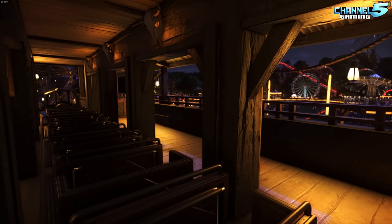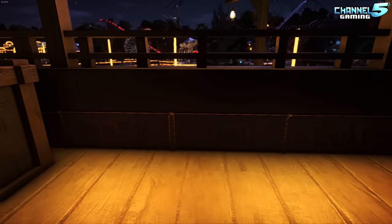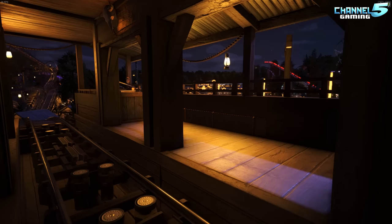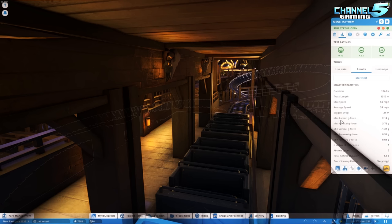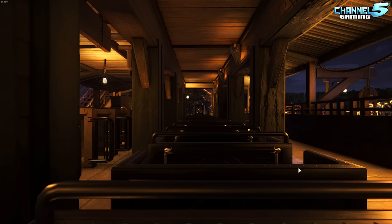This is great. What's our instructions here? Day or night, car 5, seat 1 or 2, or track view. Yeah, we'll do that. Car 5 is probably the back, so we'll do a little bit of both. We're going to start off at nighttime here. Here's a look at the coaster results if you guys would like to see them. There we go. And we could check out the track view during the day, as requested.